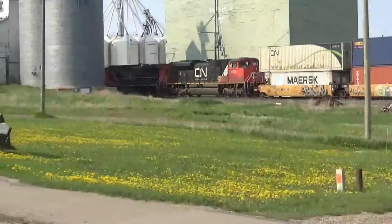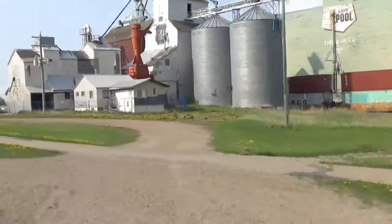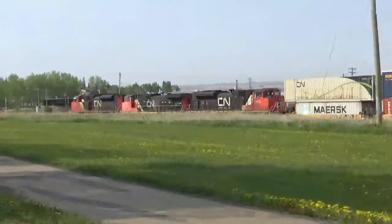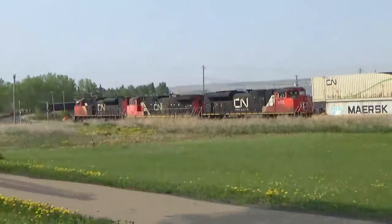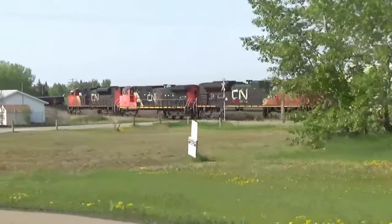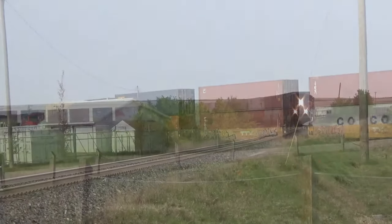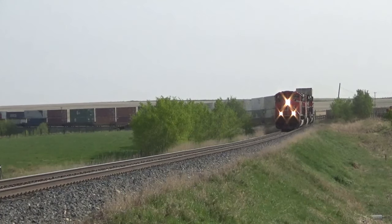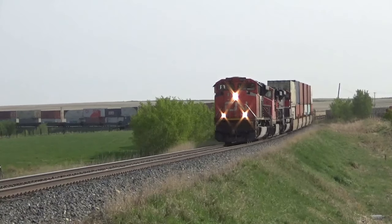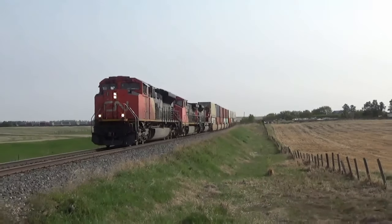A few days later, I found myself trying to get a good shot of this Q115 as it headed south through Three Hills. It was around 9 o'clock a.m. We beat 115 to a crossing just south of Three Hills. He had two SD70M-2s, sandwiching CN 2522, a GE C44-9WL.